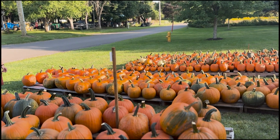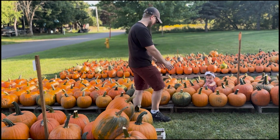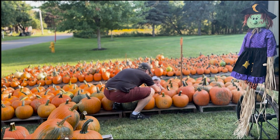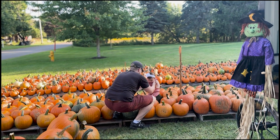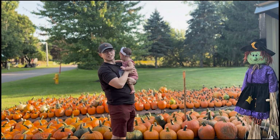I think I found the perfect pumpkin. It's this one right here. Come to me, pumpkin. Yep, this is the perfect one. We will take it home.